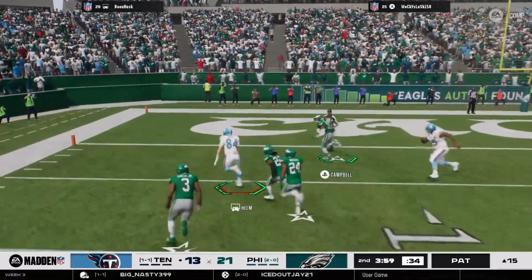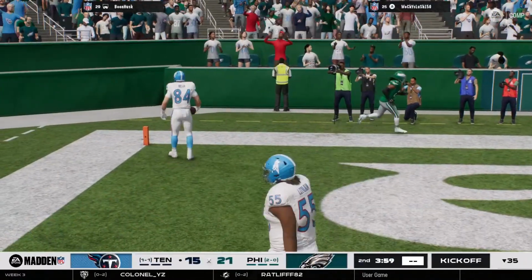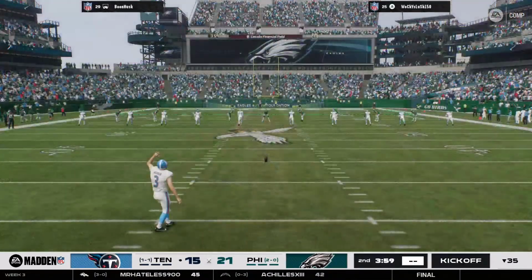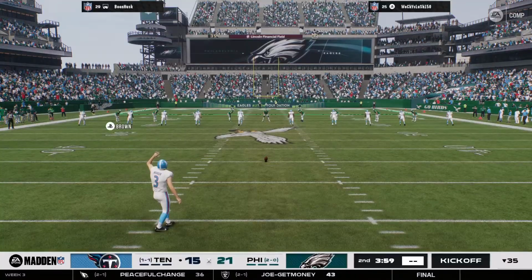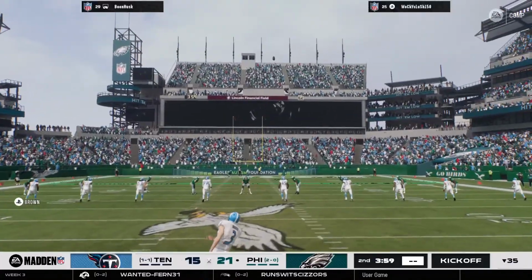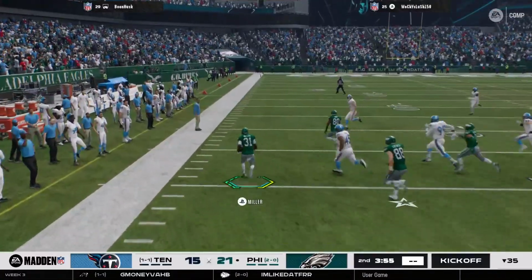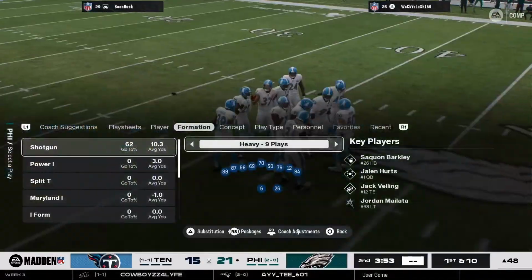And this is caught out in the left flat. And he's across for 2 points. Well, gutsy call right there, but the fake works. And they get the 2 instead of 1. So here comes the kickoff, and what now is just a 1-score, 6-point game. And he's going to be out of bounds across the 50.